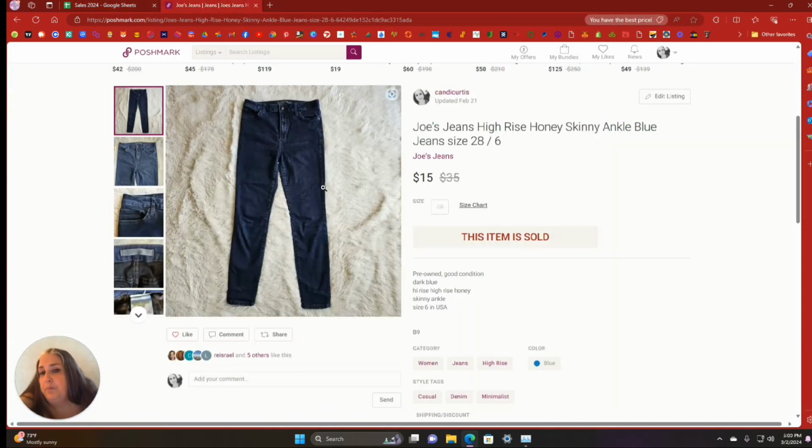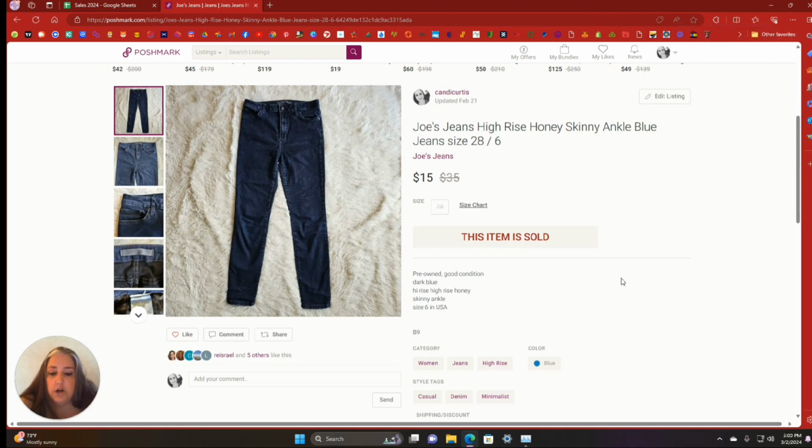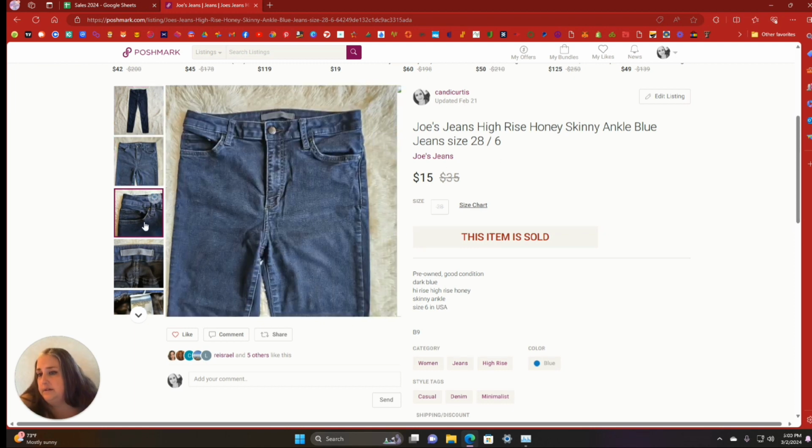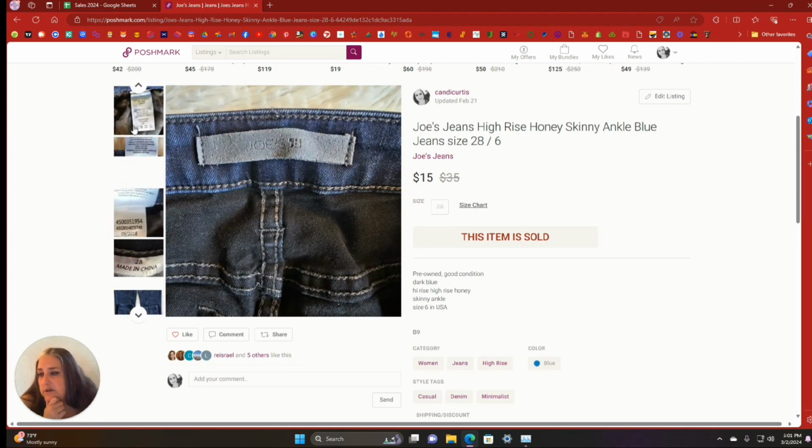And then the last item from Poshmark, and then I'm going to take a break before I start eBay because I'm going to have to load those up next, is Joe's Jeans. It's a high-rise honey. I think the model was honey. Skinny ankle blue jeans, size UK 28, but US size 6. And here's some pictures. Joe's Jeans.